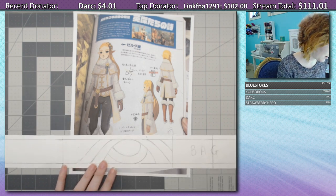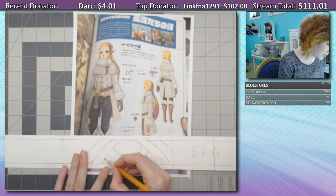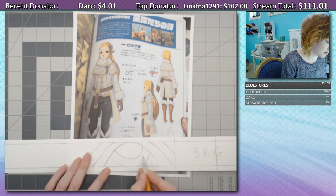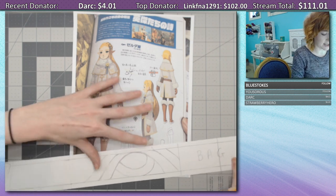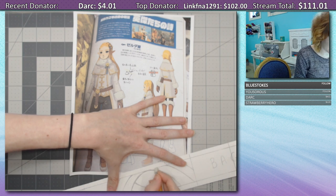Let me look at this. Does that look... Yeah, I guess that's pretty approximate. I might bring this lower. This is why I like to sketch it out freehanded, because I make really fine adjustments.